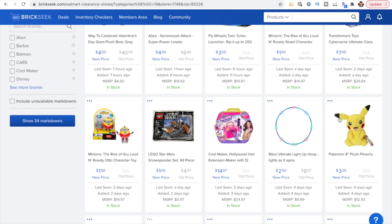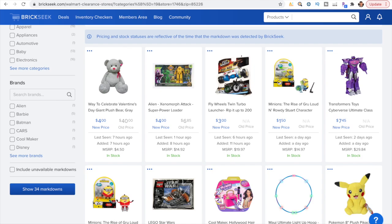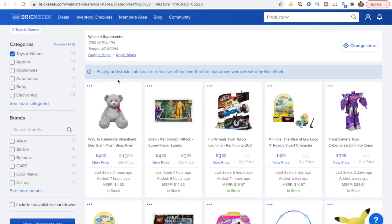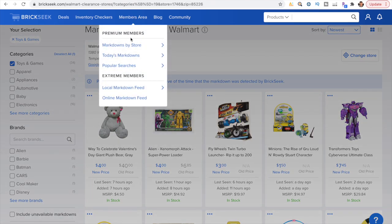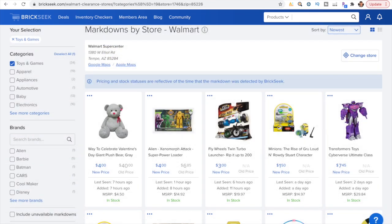Couldn't find any of these that I was looking for to flip. They did have some of these plush toys. And what else did I find? I found some of these Transformers as well. So it's definitely hit or miss, but that is what I do when I'm going into these Walmarts: I go to the members area, I do markdown by store. You can do this for Target, Lowe's, Office Depot, Macy's, and Home Depot. And I just pull out my phone and look at the markdowns for that specific location.